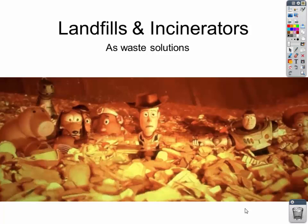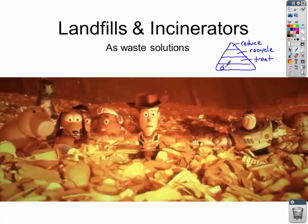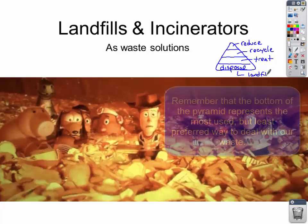What I'm going to ask you to do is remember back to the EPA hierarchy and the Pollution Prevention Act of 1994. The EPA laid out a series of things to do with our waste, and the first one was to reduce. That's the best thing we could possibly do. The next was to recycle and reuse, and then the third one down would be to treat our waste, and the last thing, the least desired, would be disposal. And disposal is what we do with landfills. That's how we get rid of our waste.